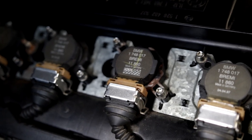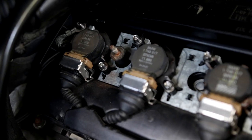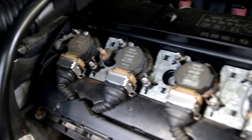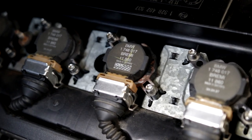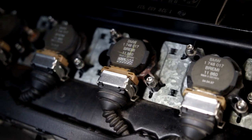And, you know, you might be thinking, okay, well, you might just have a bad ignition coil. Well, I don't really think that would explain oil consumption. So we're still going to do the compression test, but someone has been here before and someone knows that something is going on in this hole in particular. So let's keep digging.